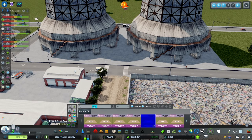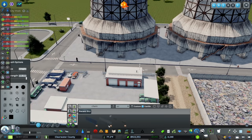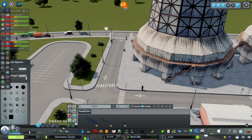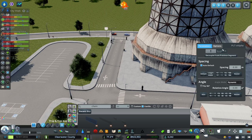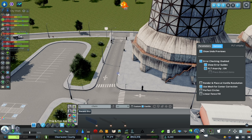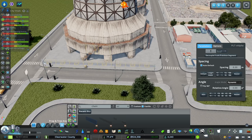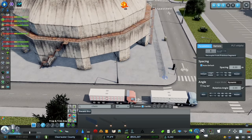The other thing that we might want to put around here is some fencing. We actually have a really great fence that comes with natural disasters, so we're going to use that. We're going to go into our fence mode and then into our settings here and make sure that the anarchy settings are correct. And you can see that we can place this very easily.